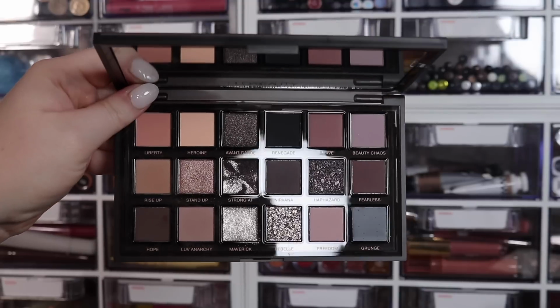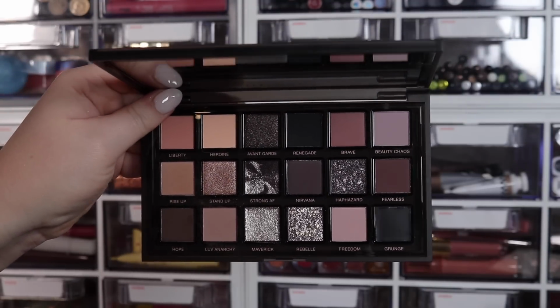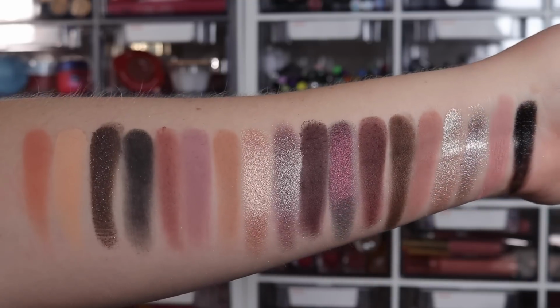I think this might be one of the last palettes I'm talking about in person, but the Pretty Grunge palette from Huda Beauty, I've really been loving this palette. I really do. Especially if I had to compare it to the Natasha Denona, I prefer this one. It's not quite just grayscale. You could do the same look. There are some silvery tones in here and all that, but as a more full functioning palette for me, at least, it works a little bit better.